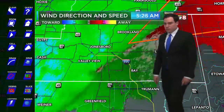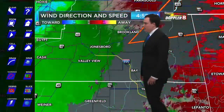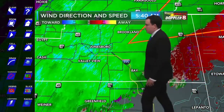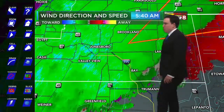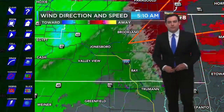That will eventually move into Pemiscot County. Other than that, just some strong straight line winds moving through Dunklin County now, moving into northern parts of Mississippi County, Craighead County. This has moved out of Greene County and Clay County. This is now moving into the Boot Hill and through the eastern parts of Craighead County into northern Mississippi County.